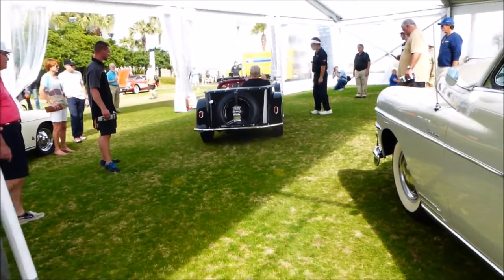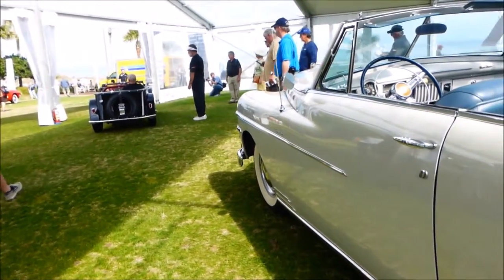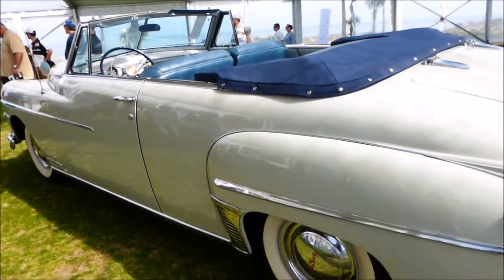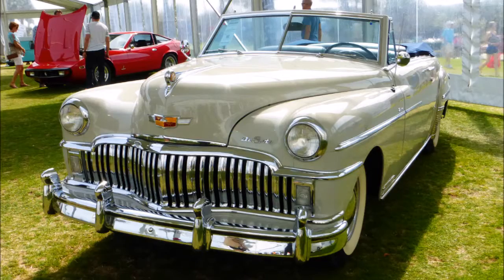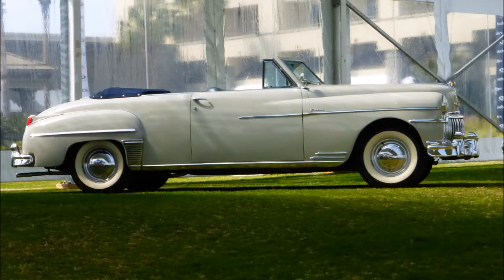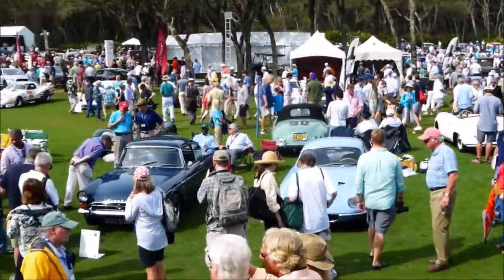Lovely restoration, and the colors are so elegant. Have another look. The 1949 DeSoto Custom Convertible is lot 192. Lot 192, an extraordinary convertible for, let's say, 20,000 to start. We'll start 20,000. Thank you for the yellow, like 20,000.